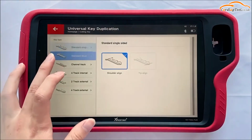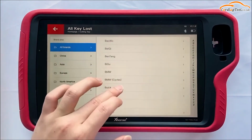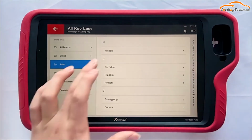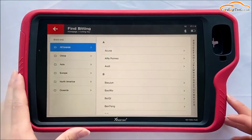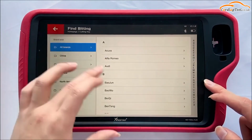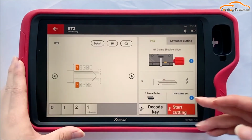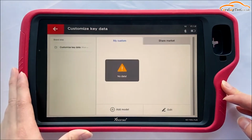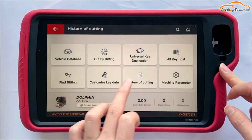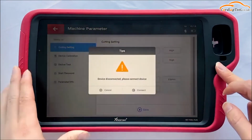Universal key duplication, or key lost, front baiting, customize key data. History of cutting. Machine parameter.